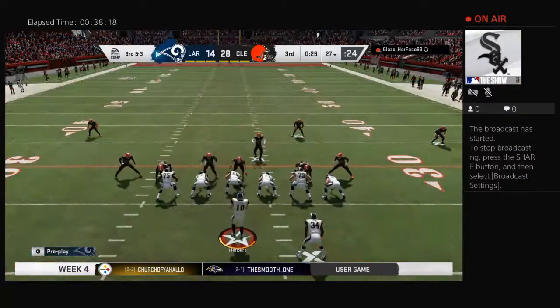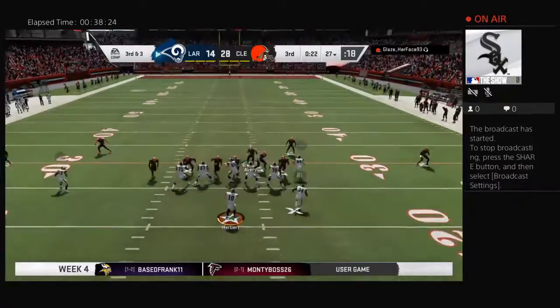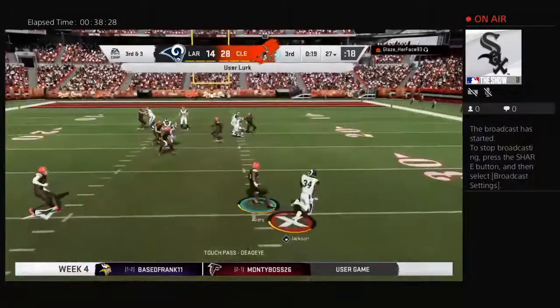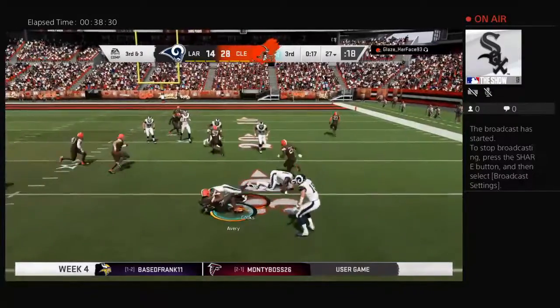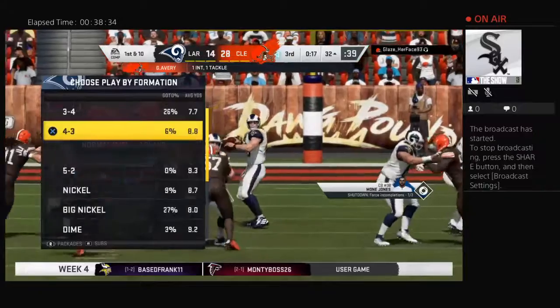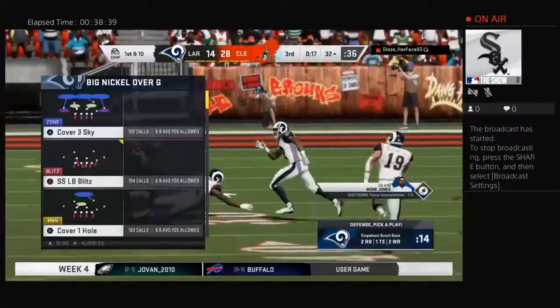This offense in desperate need of a conversion as they come up on third down. Let's get off the field. Operating from the gun, Herbert trying to get it to Jackson, and it's intercepted. Picked off at the 33, and they are going to set up shop at the 32-yard line. So their woes on offense continue.